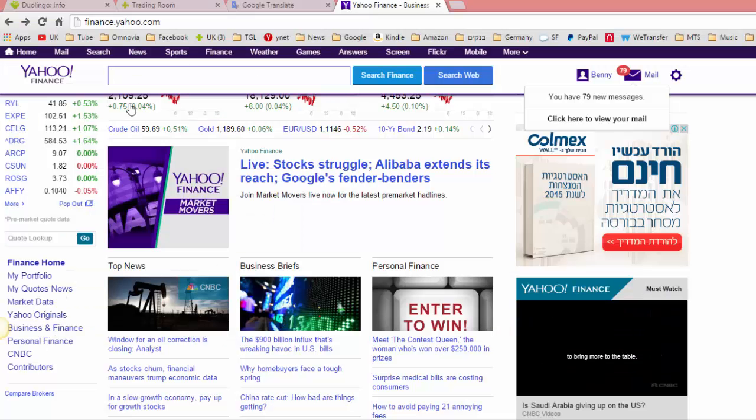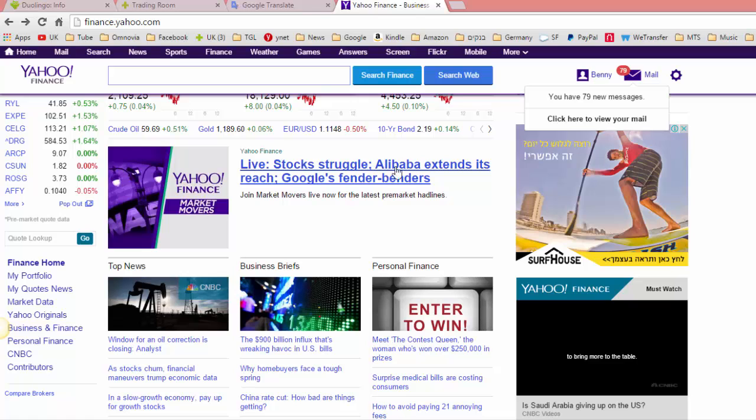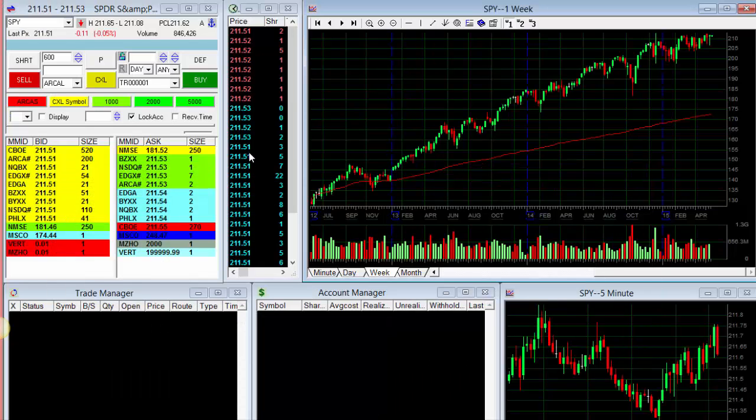I also look at Yahoo Finance. So I'm not getting too much into details, but I am looking at the headlines. For example, you can see that Alibaba is going to be a player today, and Google is possibly going to be a trader today. So the fact is, the headlines are important. Don't get too much into details. Look for movers, look for stocks which are going to be in play today. Try to understand where the market is going. So again, very important for me to take a look at the headlines. I usually do that with Yahoo Finance or with Bloomberg.